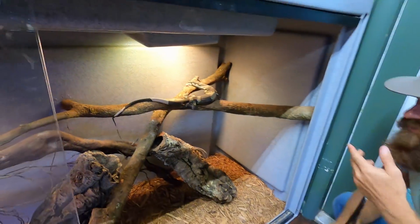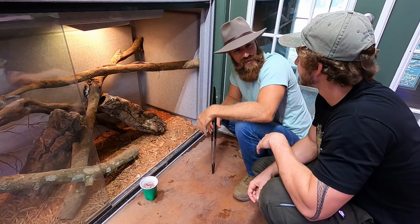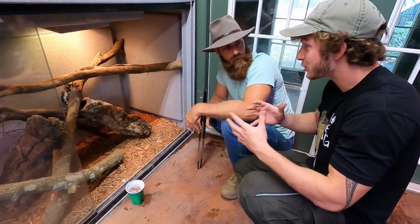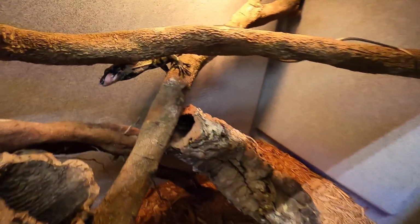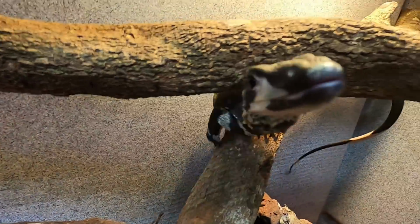This is from Australia. This is a naturally occurring morph. Really cool. Would it be a locality? No, it's a morph. It is naturally occurring. So, will these actually occur across the range?